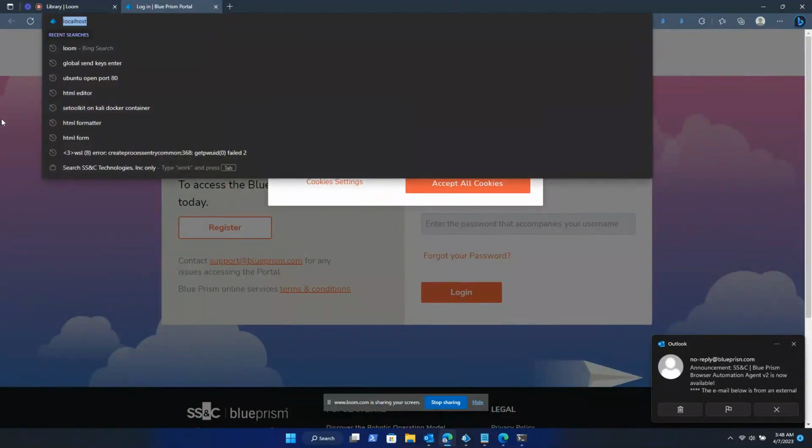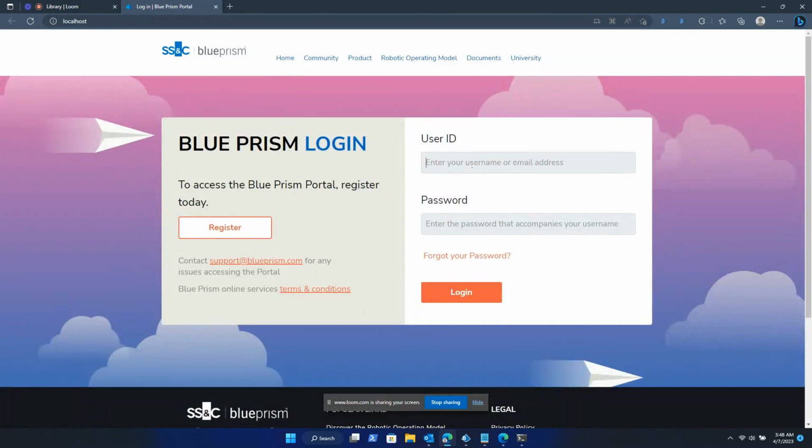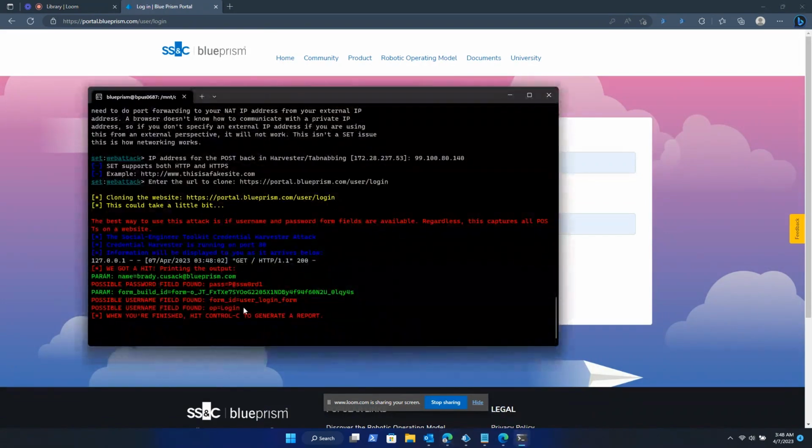The employee is unaware that this is not the real Blue Prism portal, and attempts to log on by entering the credentials as usual. It appears that nothing has happened after clicking the login button, but SE Toolkit has captured the username and password. This employee has failed to notice the phishing attempt, and will be referred for additional training on recognizing phishing attempts.